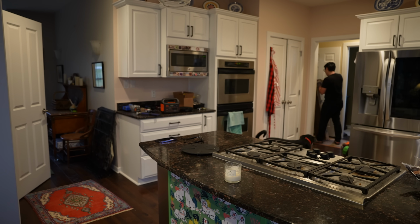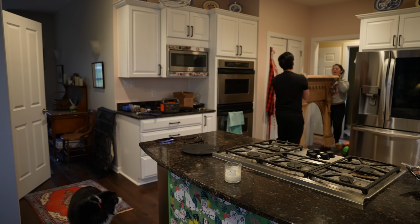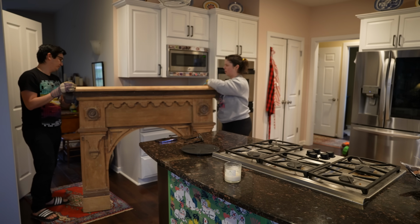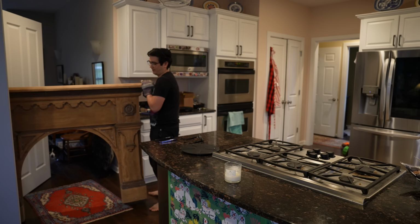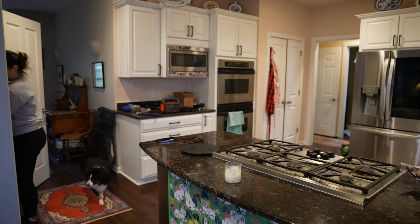So once the fireplace was actually cleaned off, as much as I was willing to do, then it was time to install it down here, which was an adventure. It actually was easier than I thought it would be, to be honest. I was really expecting it to be a pain in my ass, but honestly, it went pretty quickly. Other than the whole covering up the outlet thing.